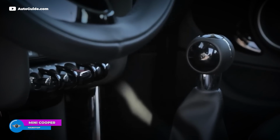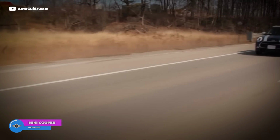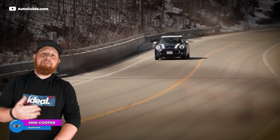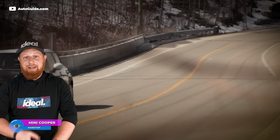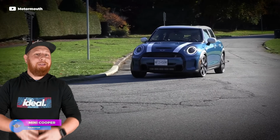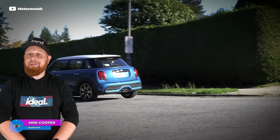While they're admittedly fun to drive, buyers looking for practicality are moving on. A 337-day supply says most buyers want big utility for their big bucks, not just small cars with big bills. If you can't resist the Mini charm though, you should be able to snag a pretty attractive deal on one.